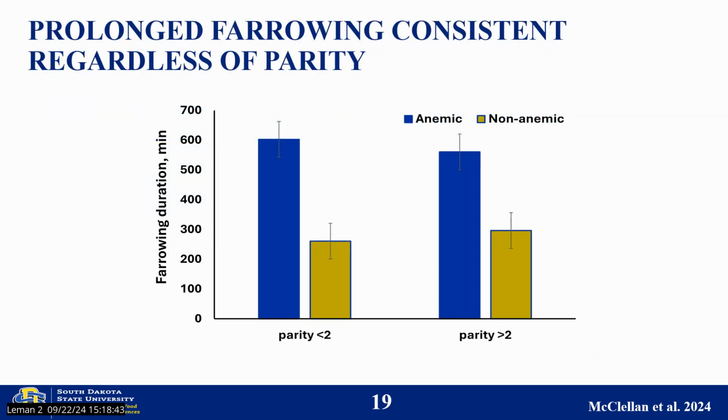Here I just show you this because parity is obviously a factor impacting hemoglobin and our prevalence of anemia, but I did go ahead and break this data up to look at the parity effect here, and we did see the same effect with anemic sows going into the crate and its effect on farrowing duration regardless of parity.